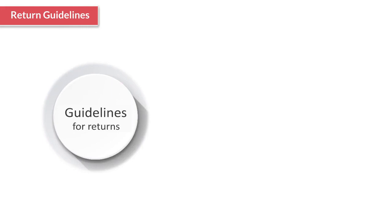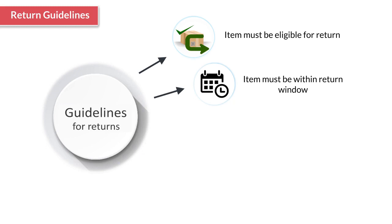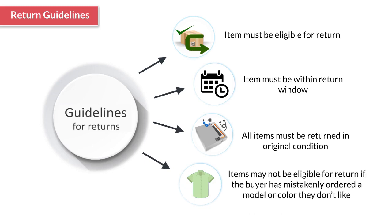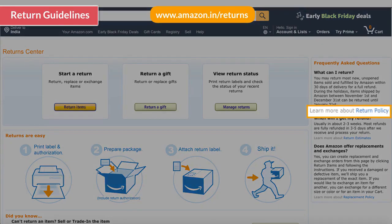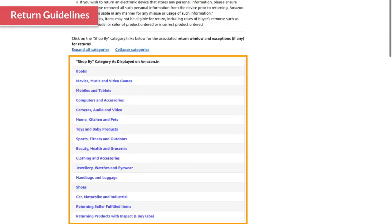For each type of product, there are guidelines on how it can be returned. Item must be eligible for return and must be within the return window. All items must be returned in the original condition with the price tag, accessories, etc. intact. In some cases, items may not be eligible for return if the buyer has mistakenly ordered a model or color they don't like. You can see the detailed guidelines here. Go to www.amazon.in/returns. Click on Return Policy and see the overall guidelines and details for different types of product categories.